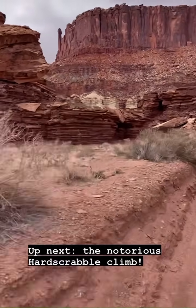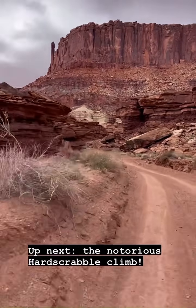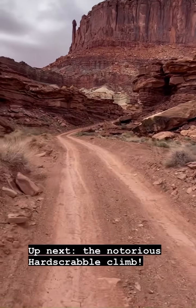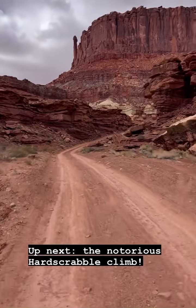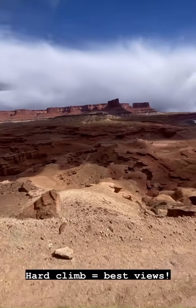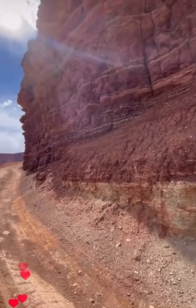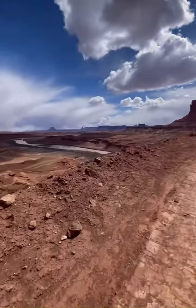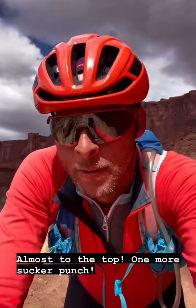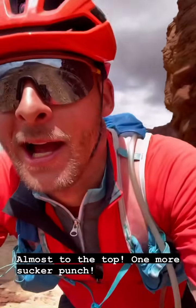All right, I recognize this section. I think this is the beginning of the hard scrabble climb, which is quite difficult. It's the last climb before the final switchback, so you gotta giddy up. I'm getting there. I think I'm gonna make it up this climb.